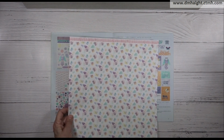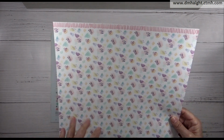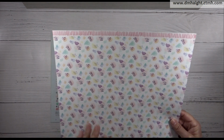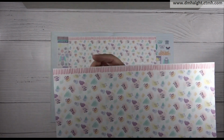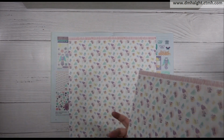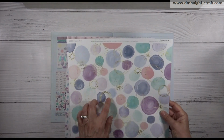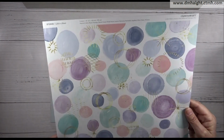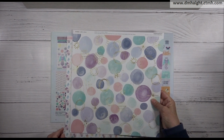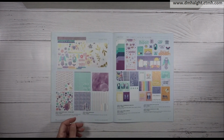And the next one, that's fun. It's all the different colors, kind of. It's like watercolor splotches or marker scribbles. And zip strip, and then the flip side, again, these look like gold foiling, but it's not actually foiling. And it's nice. Okay, that's going to be fun to work with.